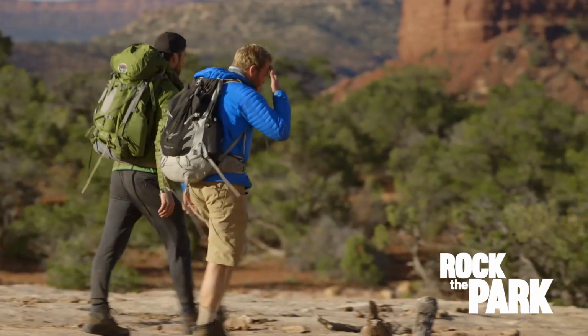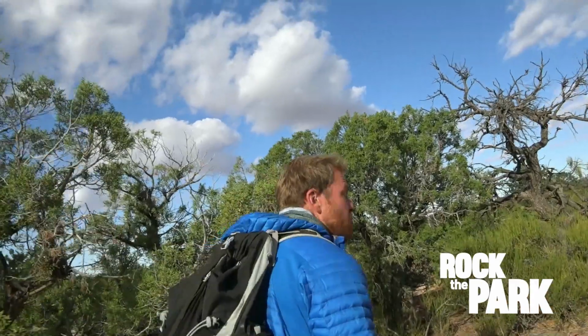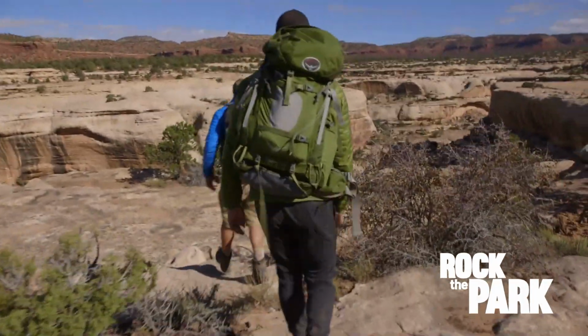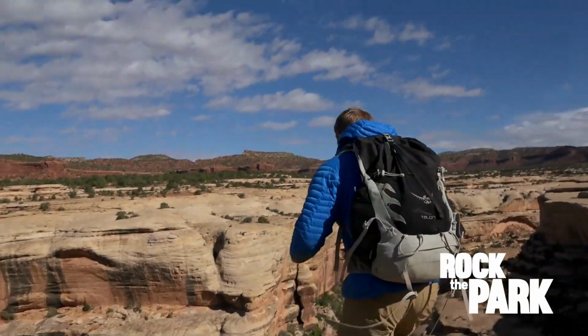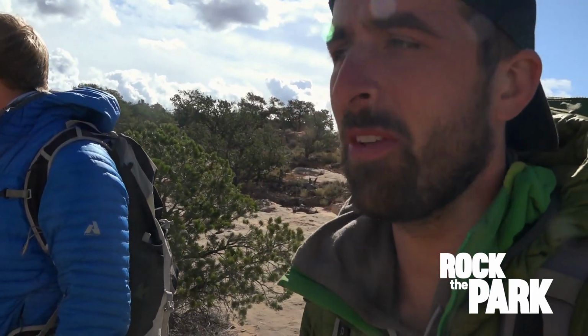We've been hiking over an hour, and the fact we haven't found the canyon yet has me nervous. It should be about 1/10 of a mile this way. Okay. Oh, no way. Well, we definitely found the canyon.